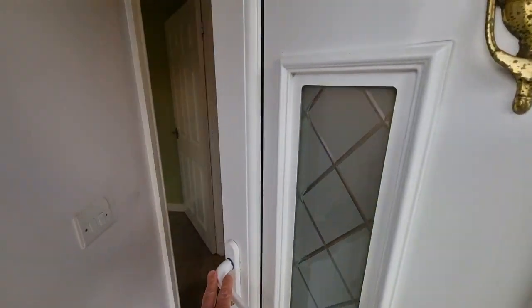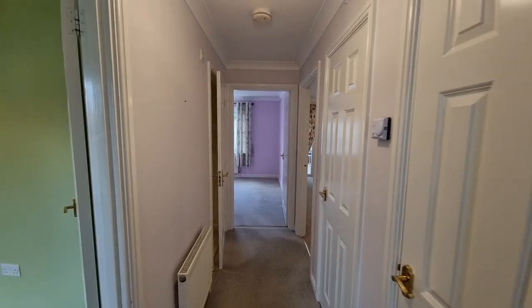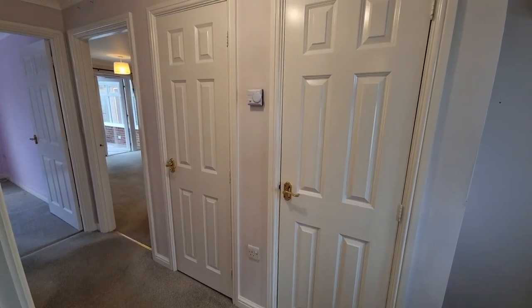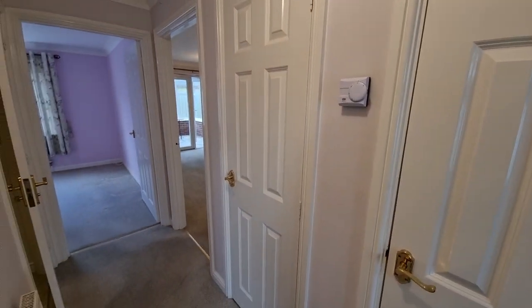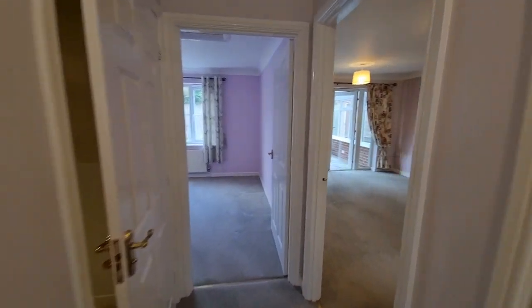Let's head on in through the front door and have a look around inside. So straight into the entrance hall, we've got two built-in cupboards. This one's housing the gas central heating boiler, but there's still plenty of room for storage, and the other one is a storage cupboard. Doors off to the various rooms.